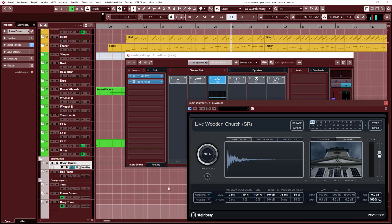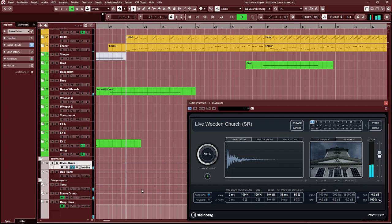Listen to the complete main part, and I'll switch the room of the drums on and off to show you the importance of the room aspect.